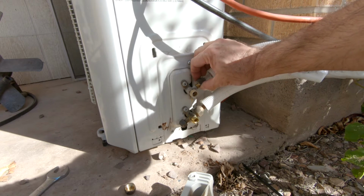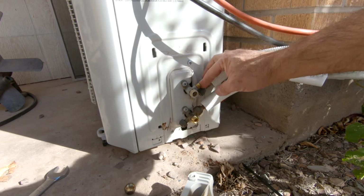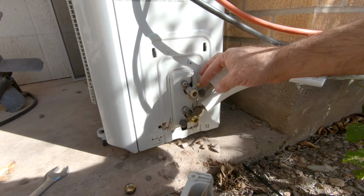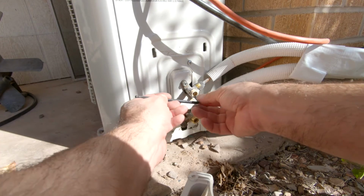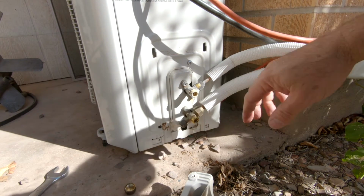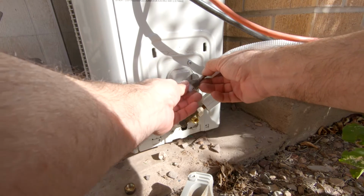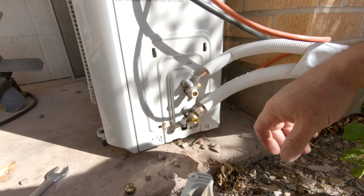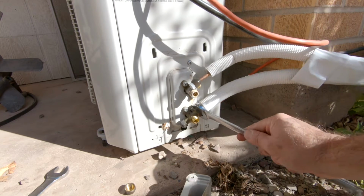So this unit, aside from this leaky, ooh, that leaks a lot. Guess I didn't get that valve completely closed off there. I have to get that little, there we go. So now it's all backed up into that unit. So from here, just to make sure that these lines don't get contaminated, I'm going to put these caps back in. 7/8 or 22 millimeter.